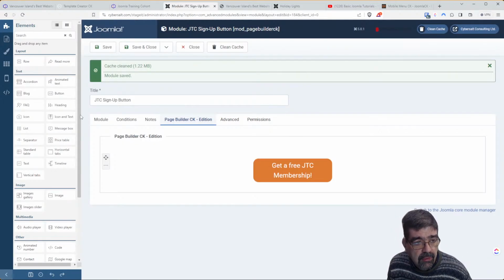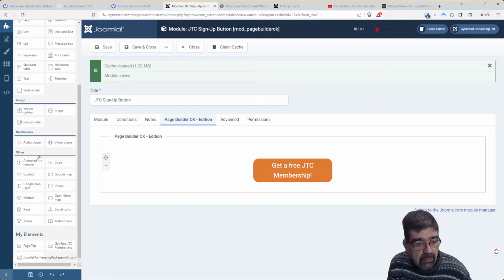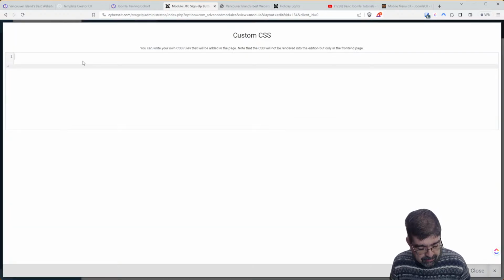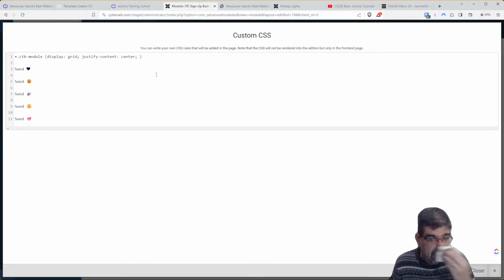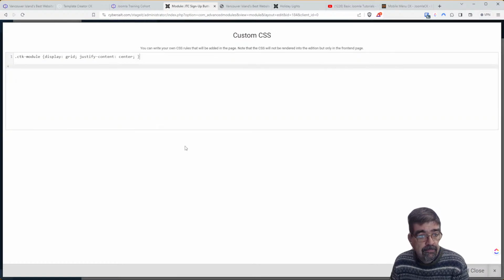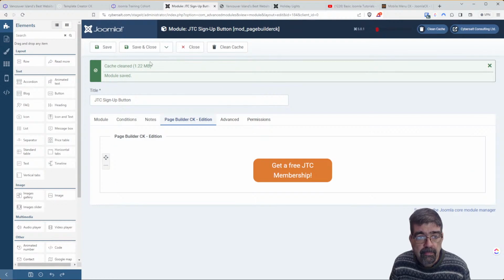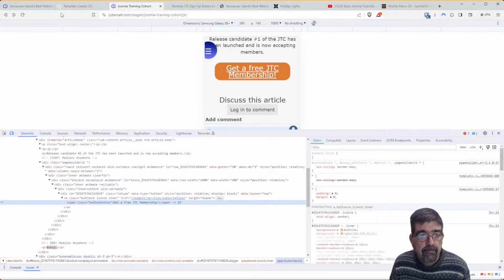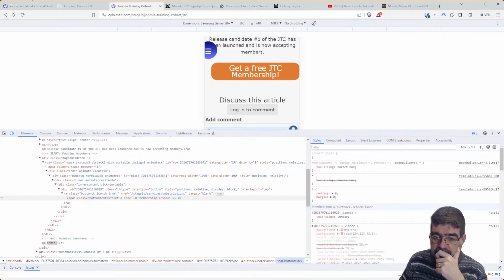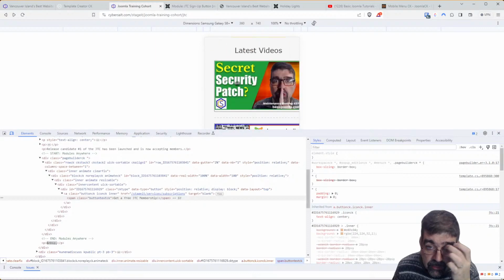Let's go to the module. Probably have to have custom CSS here. Uh-oh, looks like I selected more than I wanted to on that page. Oh, that got rid of the link there. That worked. Now it's still not quite centered. It's got the same off-centering problem as down here.